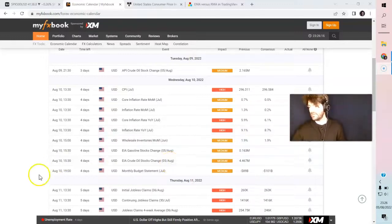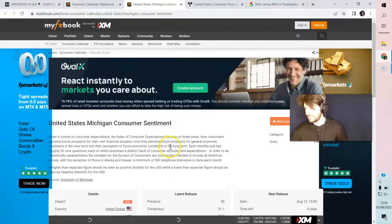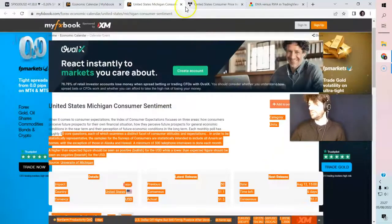And then on Thursday, we have other important things to do with the initial jobless claims and continuing jobless claims. So it's unemployment, again, very important. And the Michigan consumer sentiment, which ends the week next week. We had 52 consensus. We had 51.5 previously. So it's meant to pick up. Obviously, below 50, it's meant to be a contraction. So there we go. Whoops, lots of ads here. Sorry about that. So yeah, the core is 50 essentially, and if you go below that, it's generally meant to be a contraction in sentiment.